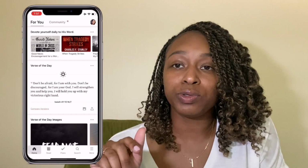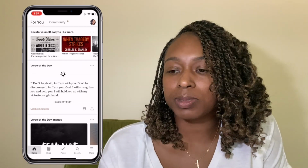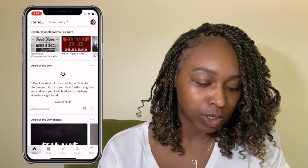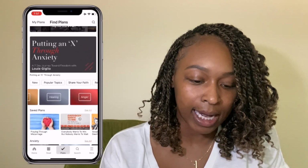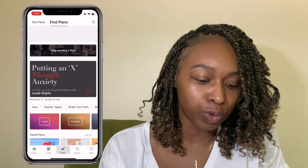I love the New Living Translation, because it puts it in layman's terms. It's easier to read, easier to understand. So that's what I use. That's also what my church uses as well. And then I also use this app for plans. So you can find plans here. You can type in whatever you're going through: love, anxiety, healing, anger, just to name a few. And they'll give you plans to go through it.